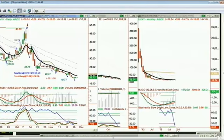UVXY? Trading at 18.74. UVXY is the ProShares Ultra VIX short term. Now, I just have to warn you folks, if you have never traded this before, this is the 200% on the volatility index. It acts like a 300%er. It really moves very, very fast. We've had this a couple of times, very small losses, 20 cents, 30 cents. But when it works, it works just great.